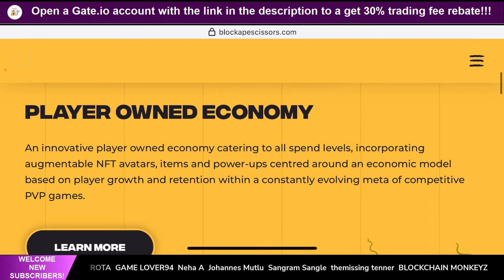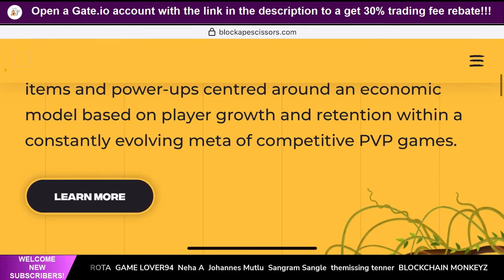Player-owned economy. So what do you mean by player-owned economy? An innovative player-owned economy catering to all spend levels, incorporating augmented NFT avatars, items, and power-ups centered around the economic model based on player growth and retention within a constantly evolving meta of competitive PvP games. So clearly what they're saying is that they want players' voices to be heard. So that's one of the reasons why they have augmented NFT avatars, items, and power-ups. These are all things that I believe their players requested, and they've gotten it delivered to them. And they're creating an economy that enables players' growth and retention, as well as constantly evolves with the space itself, right? So that's the main focus, which is a good focus in my personal opinion.